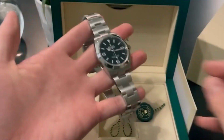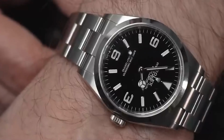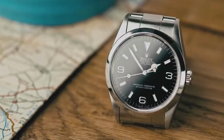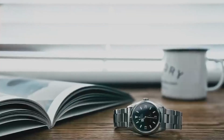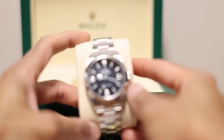This larger model is about making a statement in a laid-back way. The dial is bigger, clearer, and honestly just catches the eye in the best way possible. It's the sort of timepiece that doesn't just keep up with your day-to-day. It's ready to jump into whatever adventure comes next, all while looking effortlessly cool.